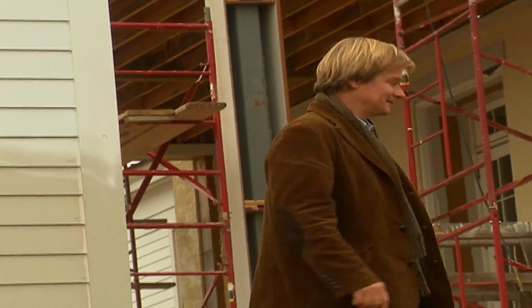Lots of progress out here at the Garden Home Retreat. What's up next? We're going to take a look at the kitchen and baths.